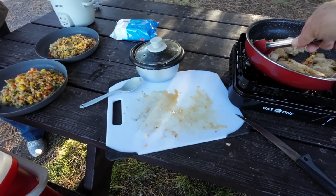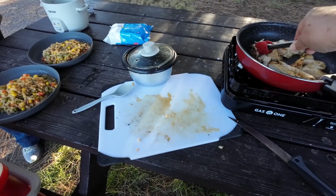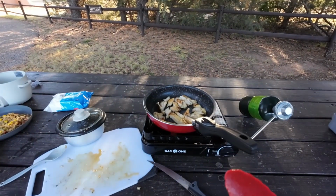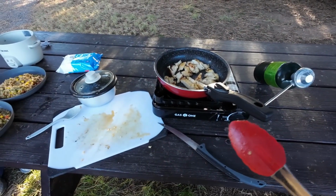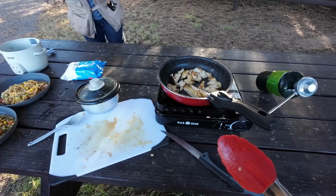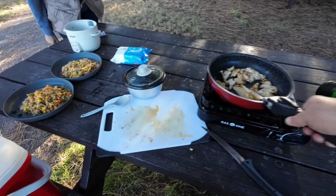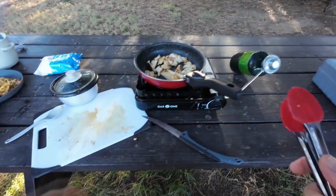Where the fold was. There was a little fold in the meat. So we'll just turn it back on with the fire. Make a little bit more fire for it. It'll block the wind. It doesn't seem to be bothering it now. It seems fine. I mean, it does have the two windscreens on it.